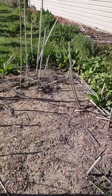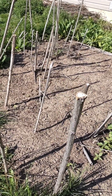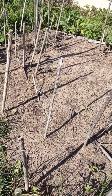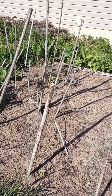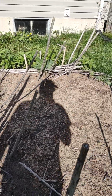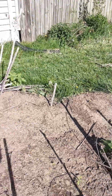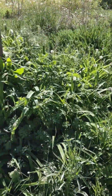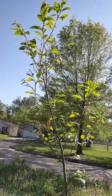These are some leftover sunflower canes I left partially standing. Here in a little while, as soon as it warms up, we're going to put corn, beans, and squash in here. And then I'm thinking in that area there that we might put cabbage. This is my other American chestnut. That one's doing the best.